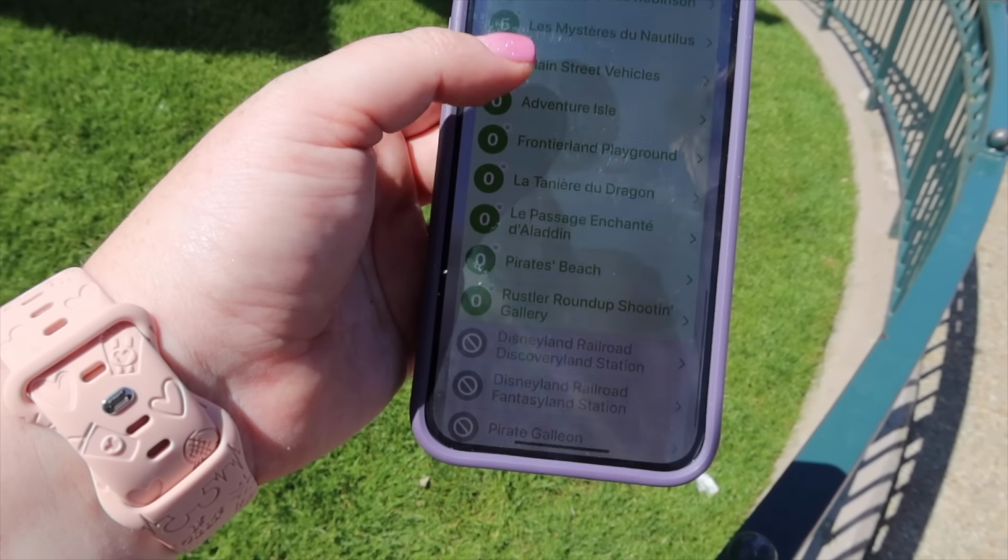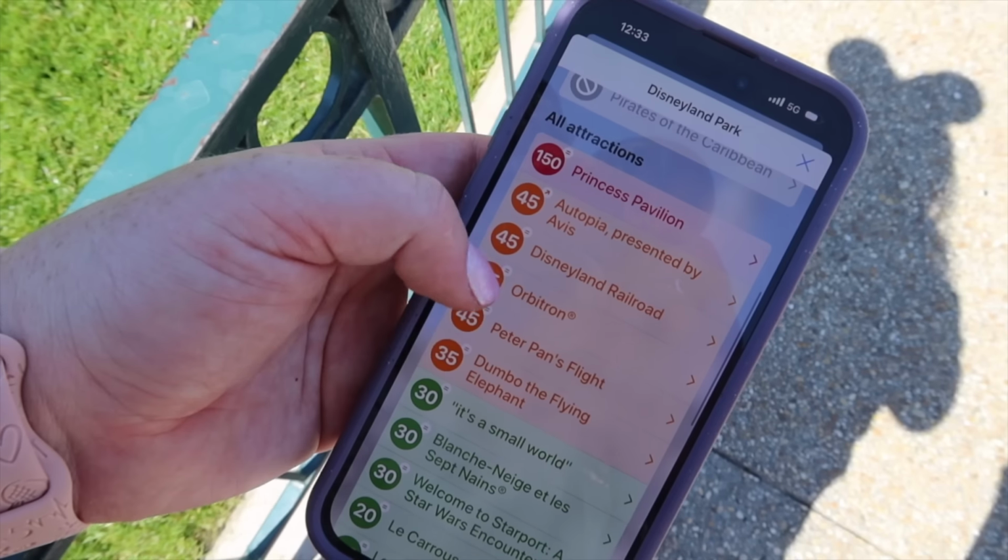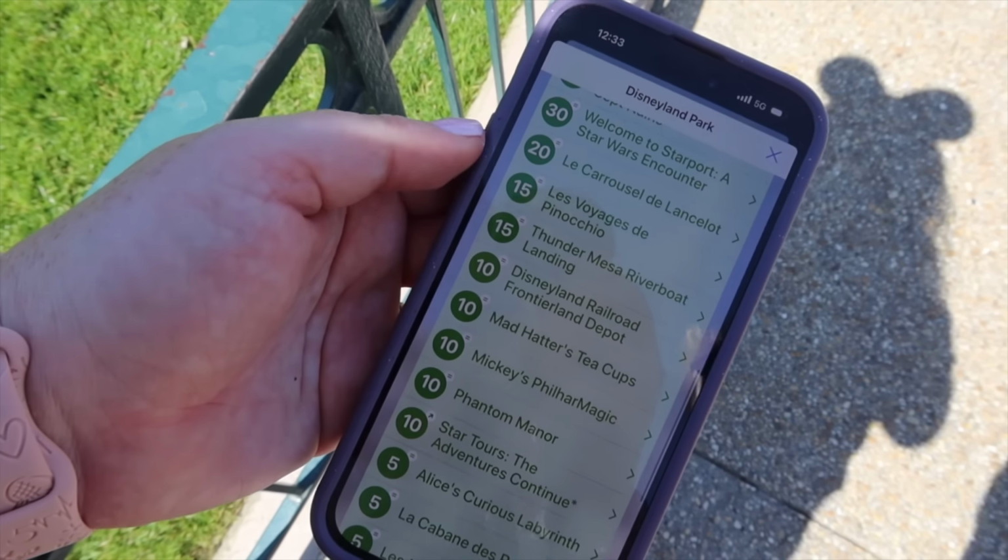Hyperspace is only 25 minutes. We could do hyperspace first. Yeah. There we go. Right, you can see that. Hey, it's not too bad.